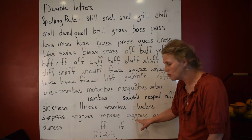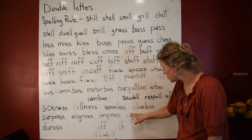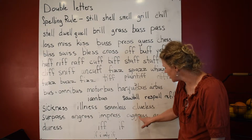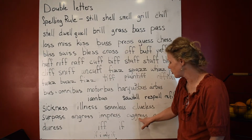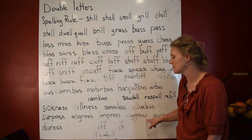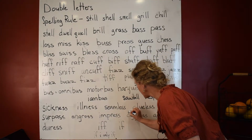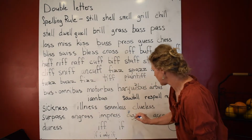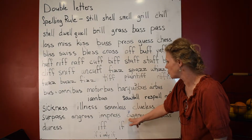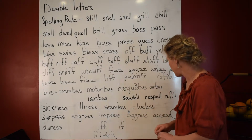Aggress, now look, we have two doubles right here. This G right here goes with your prefix. This G right here goes with your base word. But we don't say aggress, right? We just say aggress. This turned to schwa right here because it's unaccented. This is the unaccented syllable, so that closed A is turning to a. Okay? So this would be a chameleon prefix right here.